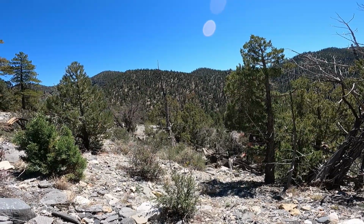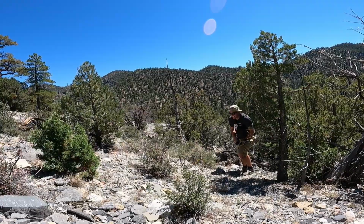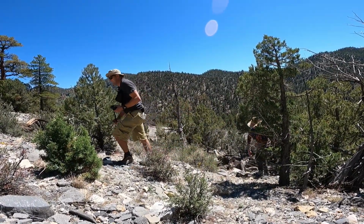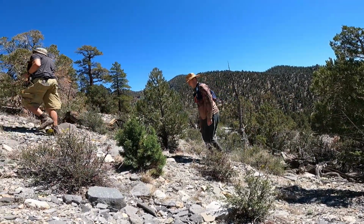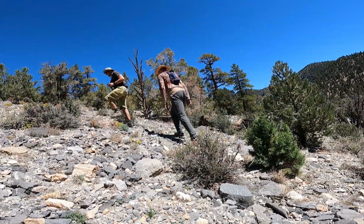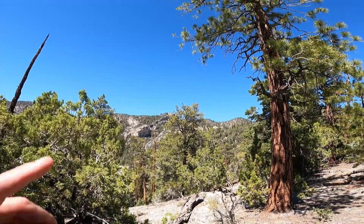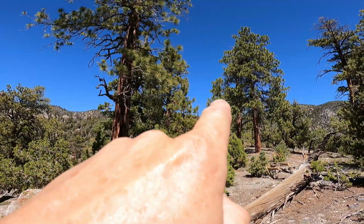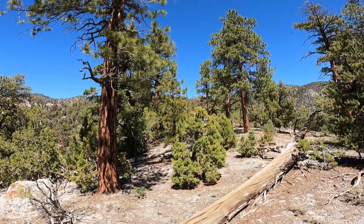Is this still the trail? It looks like it. Yep. Yeah, I see it. Straight up. We're heading up towards Hayford Peak. That is not it. It's way over there. You can barely see the radio towers right in there. Got a ways to go.